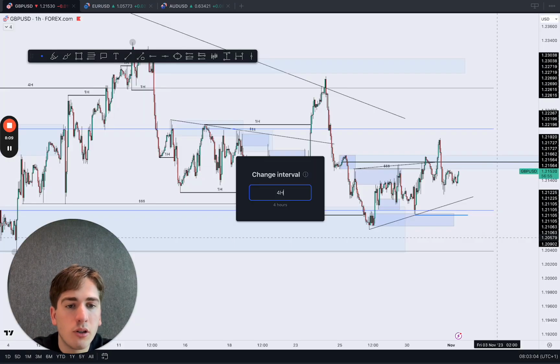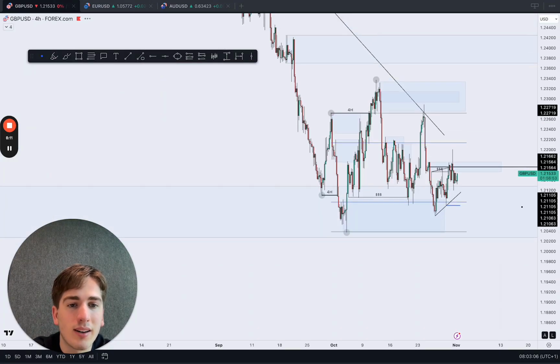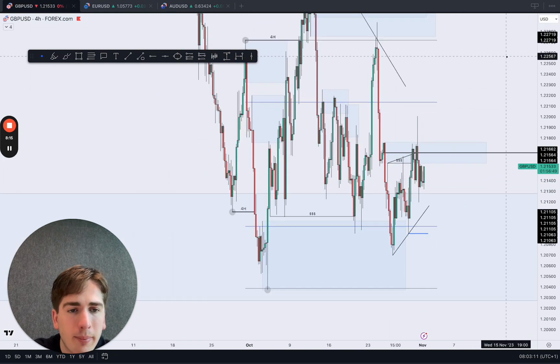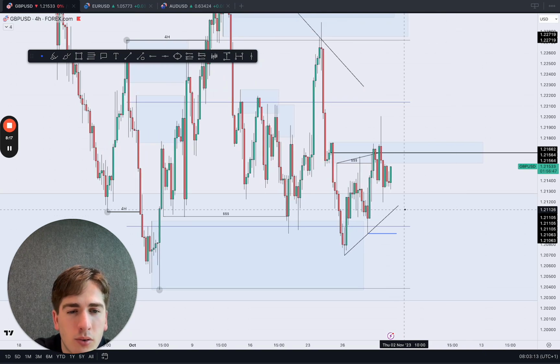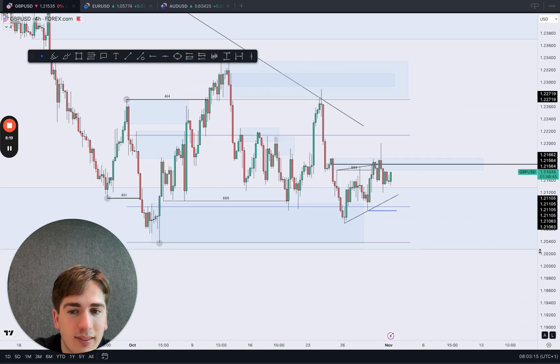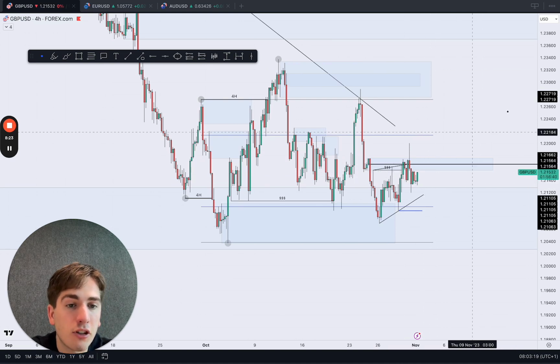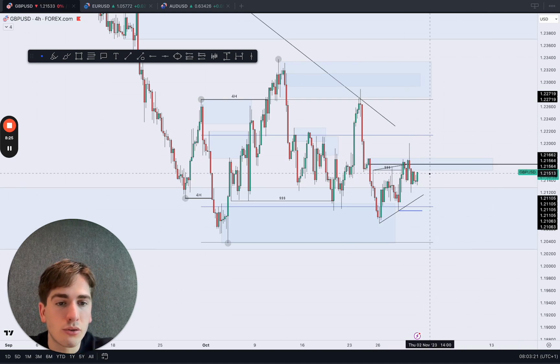Of course, can you look for longs? Yeah, you can, but again, very, very choppy price action. Nothing that I'm a massive fan of. Overall, ascending corrective price action, yeah, I mean, these are the kind of setups I just really want to stay out of. But I mean, if you do trade pound dollar, look for that potential short.